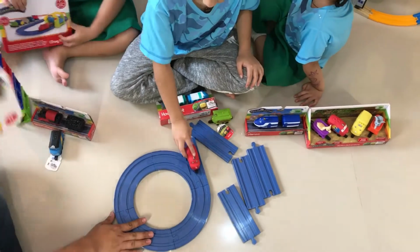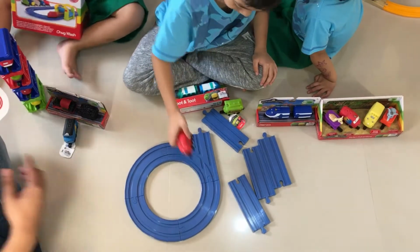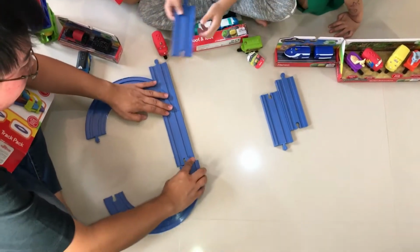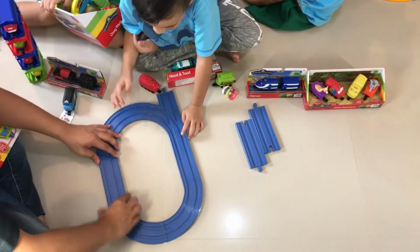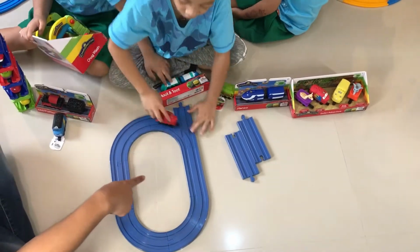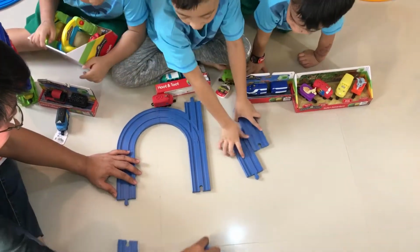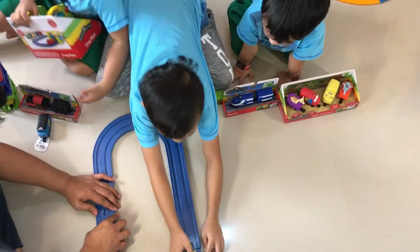Okay, so this is the circle track. The train will go round. And we can also make the half track with the use of this one. So this will be the half track. Oh yeah, this is the half track. What is the shape of this one? It's an oblong or oval. That's like number 9. Now we can make the full track. We will be including every piece. So this will be the full track.